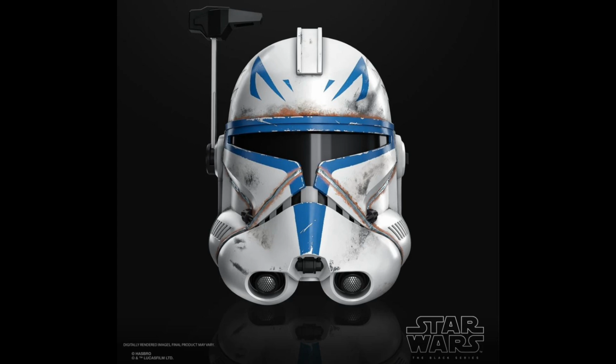And then last up today for helmet news, this is another post from Yakface, basically saying that the brand new Black Series Captain Rex helmet has finally started arriving in the US, and so that means it should be hitting stores and pre-orders should be shipping out very soon, within a few months, so pretty excited about that. It's a beautiful looking helmet as well, and yeah, hopefully we start seeing some of these hit stores.